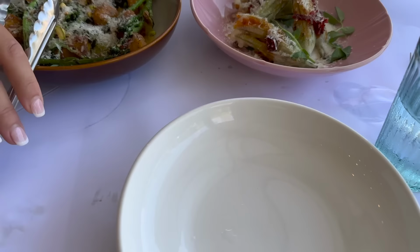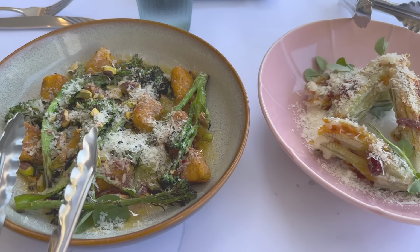I like the Sydney Rock oysters because they're small and they're sweeter. Punch of lemon, delish. And then we've got the gnocchi and the zucchini flower. So we're just sharing this. It's a light lunch. It looks delicious.